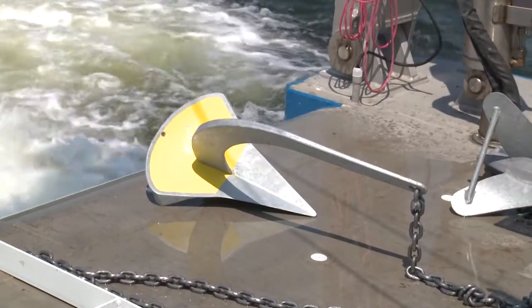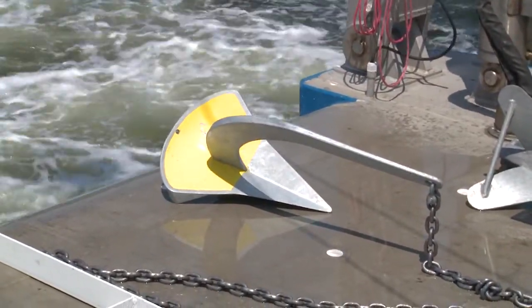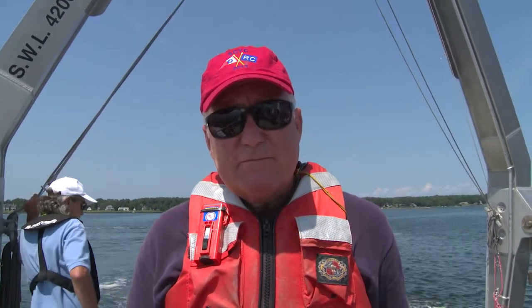Our next anchor is the Spade. This is a 44-pound anchor designed by a Frenchman and built in Tunisia in northern Africa. The Spade is a galvanized anchor. It's fabricated out of a variety of pieces of steel that are welded together. One of the interesting things is that it actually has lead that's poured into the tip of the anchor spade, and it has a fabricated shank, and the idea is to reduce the weight that's not part of the holding power and increase the ballasting at the tip of the anchor.